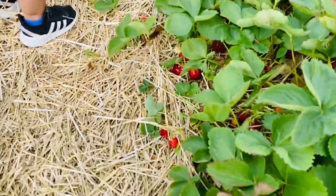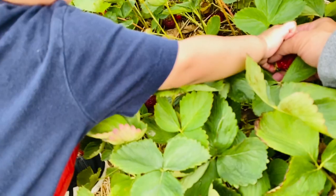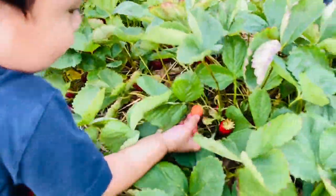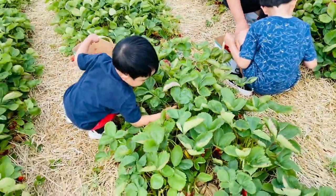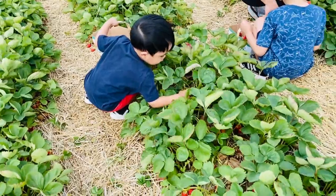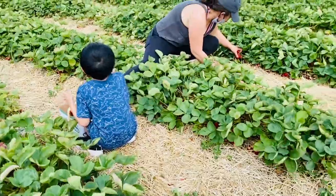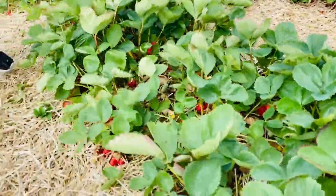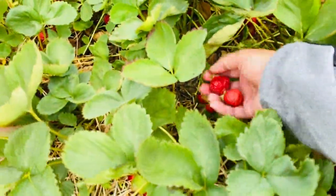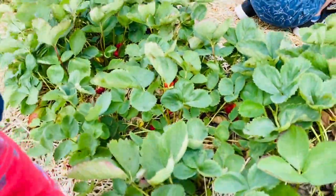Big one. They are small, so tiny. We can get ripped off. Wow. Go strawberry. She gets the smaller one, we get the big one. Here. Look, Malino. One. There we go.